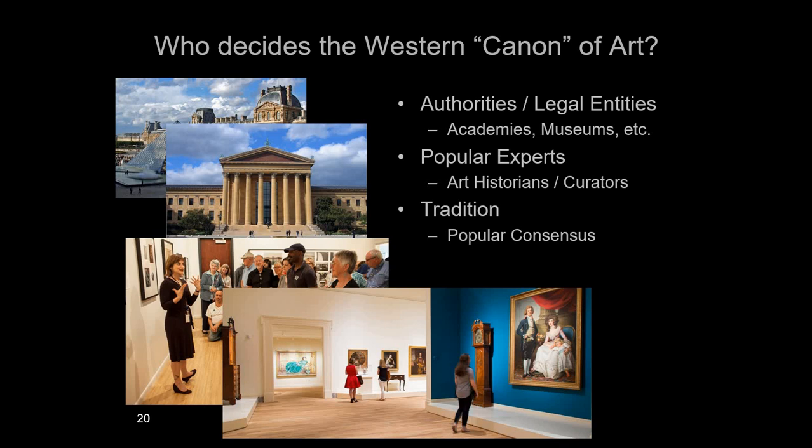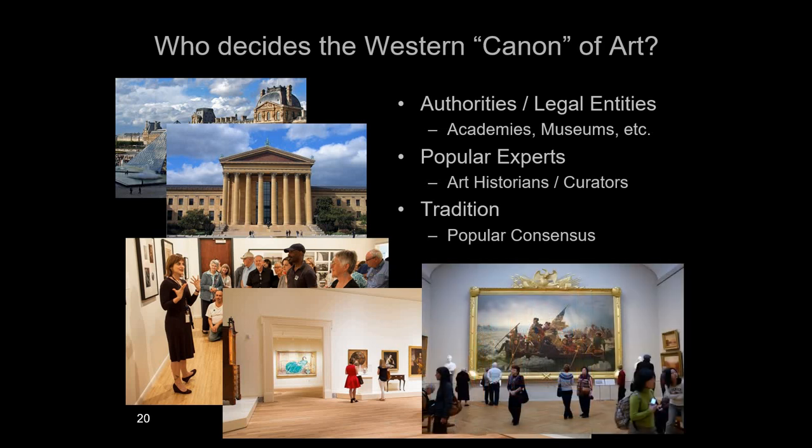I mean, you can see this in museums, that museums will deliberately have exhibitions that will attract ticket payers and people who will buy tickets and support and donate to the museum. So there is a kind of popular consensus, a vox populi, a feedback. I think it's really interesting.